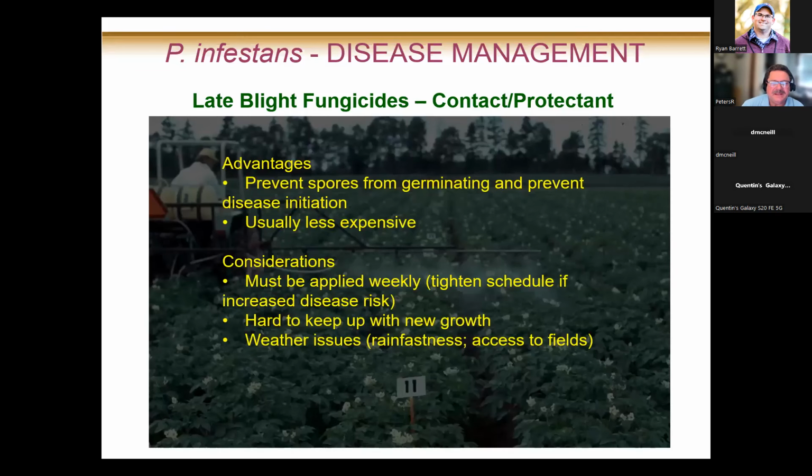Just a comment on a few of these different categories. So the contacts we talked about, what are their advantages? Well, they do prevent the spores from germinating, like I mentioned, and therefore they prevent the disease from starting. They're usually less expensive, which is a plus. However, they have to be applied regularly, and you have to tighten the schedule if there's increased disease risk, which means the plants are growing rapidly, so there's uncovered tissue, or the weather's conducive like it is now. It can be hard to keep up with that new growth because it does happen so rapidly in these conditions when there's so much moisture and warm temperatures.